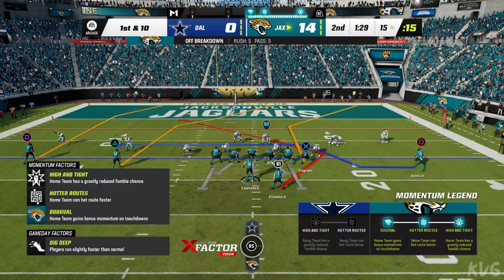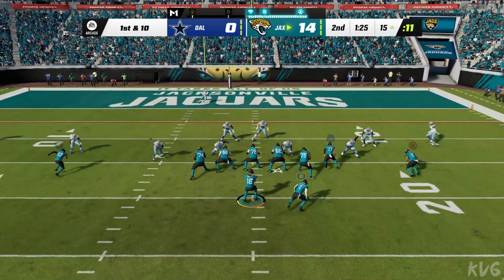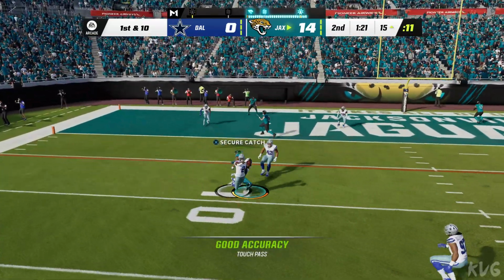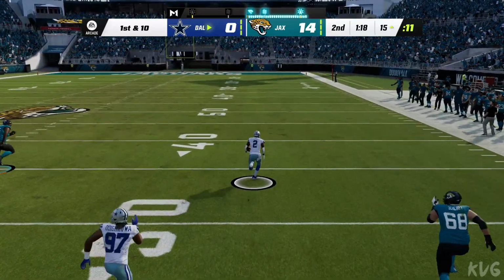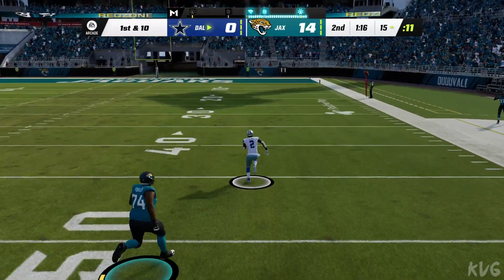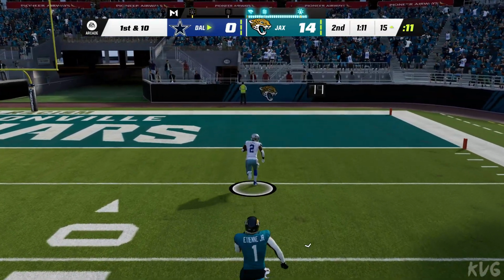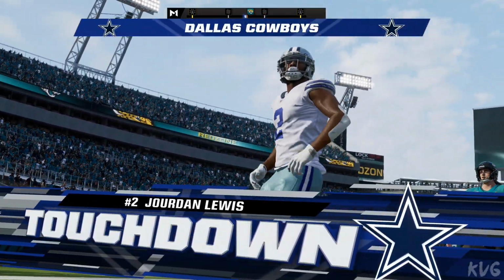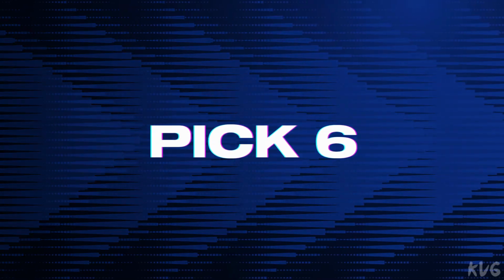So after the big play, look at this, all the way down at the 15 now on 1st and 10. From the red zone now, they'll look to throw. Looking for Jones, and it's intercepted. Picked up by Jordan Lewis. And now off to the races down the right side. And he takes this one back into the end zone, and the Cowboy defense has a touchdown.